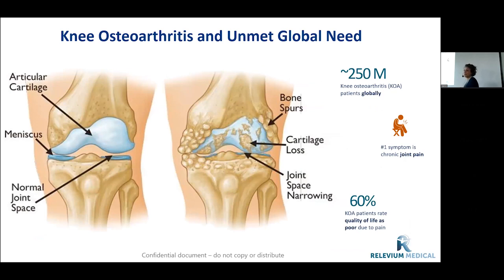Osteoarthritis is the most common form of arthritis, mainly as a result of wear and tear and progressive loss of cartilage. It usually occurs in people over the age of 50. Currently, 250 million people worldwide suffer from osteoarthritis, and patients consider pain the most traumatic element of the disease. And 60% of patients describe their quality of life as poor due to the disease.